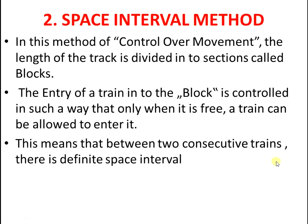Next, related to Indian Railways, the space interval method. In this method of control over movement, such as the speed of the train, turning or curves of the train, changing of the gauge, or points of crossing of the railway, this type of signal is used. This is the control over movement.